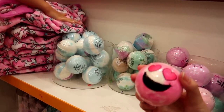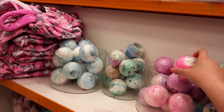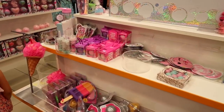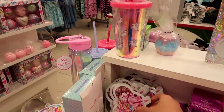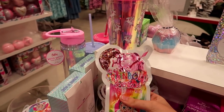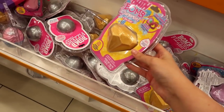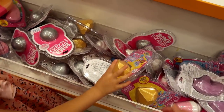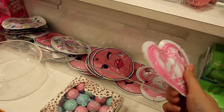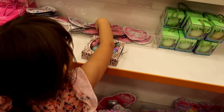They've got bath bombs. Look everyone. Ice cream cone. Why are bath bombs so expensive here? Look, ice cream. I love it. Feel it. Rainbow sprinkles face mask. Wow, that's so cool. Look, bath bomb surprise. Yeah, I love bath bomb surprise. And they've got a unicorn face mask for kids. Yeah, not for kids. Oh, well, I guess for kids. I don't know.